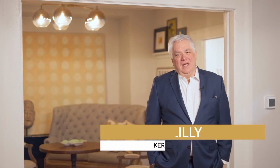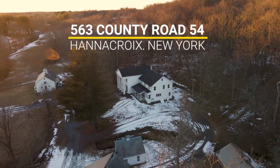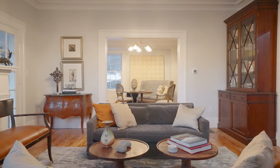One of my joys in life is to find unique architectural properties that need some love. The bones are there, there's something special, there's a real soul to it, but it needs to be brought into 2021. And that's what I've done here.